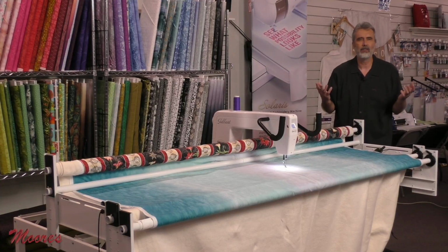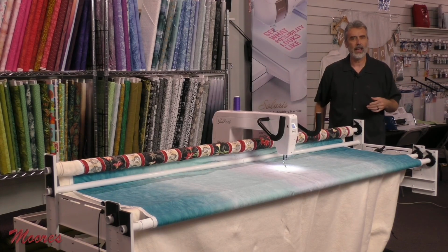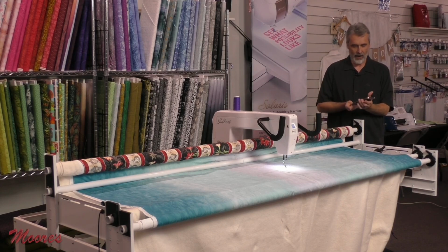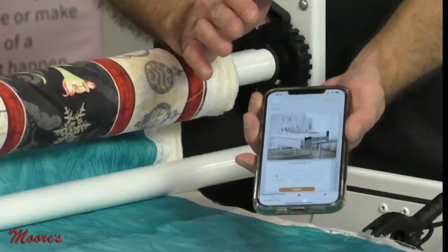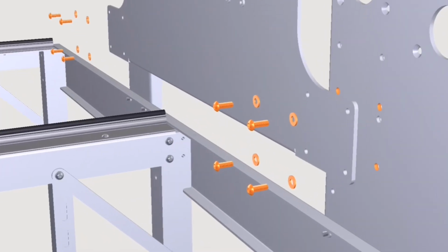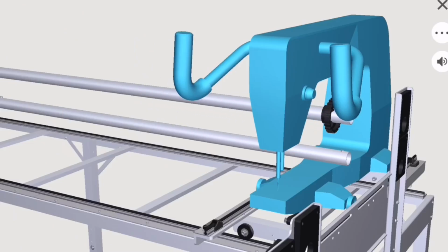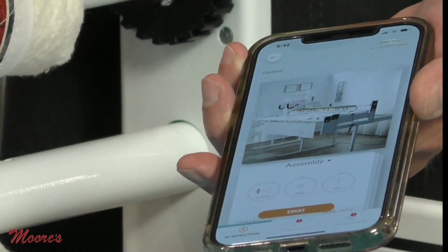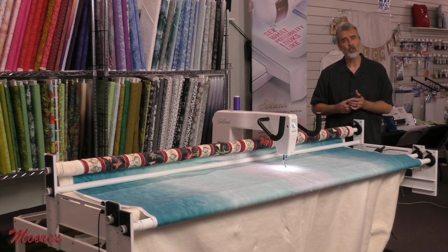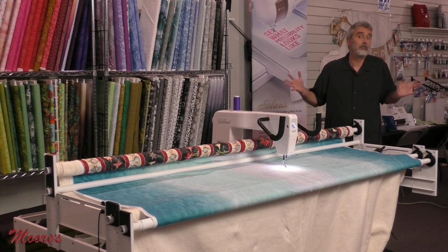One of the things about doing a frame and a machine is assembly. How do I assemble this? Well, Baby Lock has contracted with the Built company, and I have on my phone the app from Built. It has step-by-step animated guides that walk you through how to assemble this, through every bolt, even putting on the quilt fabric. It is truly a unique system and allows anybody to assemble this because, as we're going to mention, we can ship this machine nationwide. So this truly is a plug-and-play system.